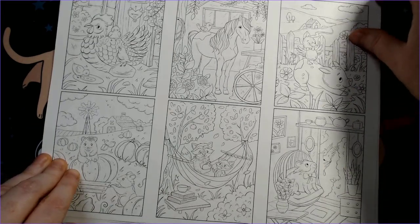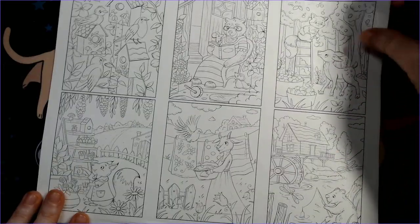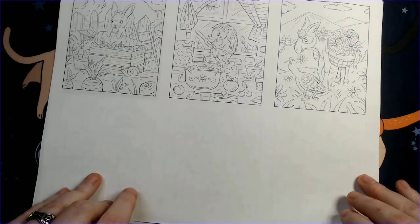These are really cute. So what I need to start doing, even if it's just one digital page a month, is start coloring one of my digital pages a month. And then maybe that'll help me build some momentum.